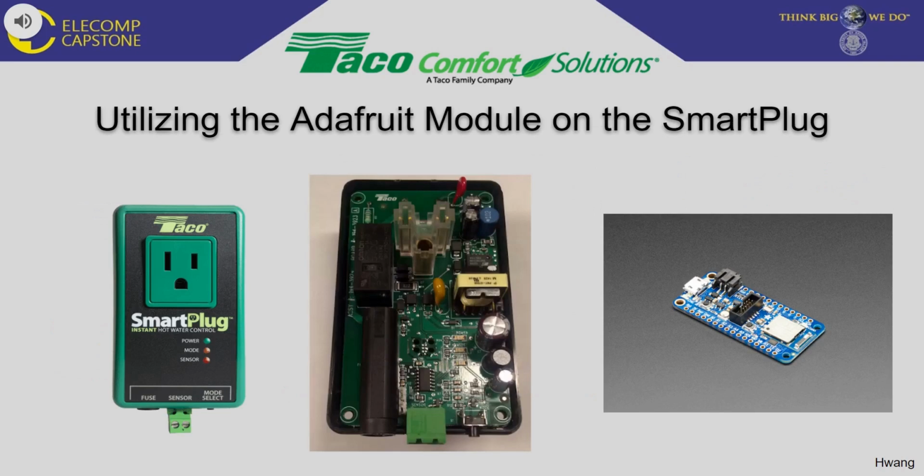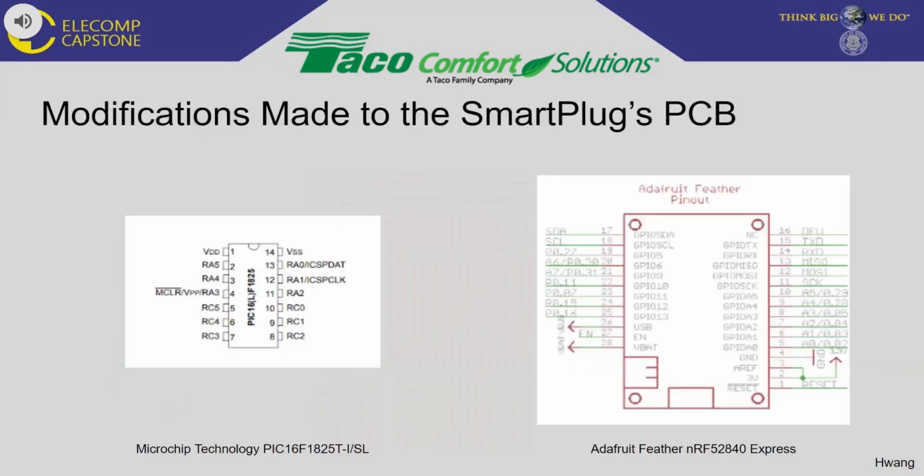To enable Bluetooth on the existing SmartPlug, we had to replace the existing processor on the SmartPlug with Nordic Semiconductor's nRF52840 that was on board the Adafruit Feather nRF52840 Express. In order to utilize the Adafruit nRF52840 Bluetooth module on the SmartPlug, research was conducted on the pinouts of the old PIC16F1825T-ISL from Microchip Technology in addition to the Adafruit Feather pinouts to ensure a proper transition between the processors.